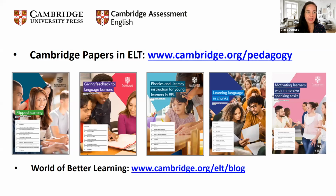We also write summaries of these to go on our blog, and the address is at the bottom there. Please do check out the blog as well. My team and lots of the experts and consultants we work with also write on the blog, aside from these papers. So we write about research that we're doing and projects that we're involved with. Please do check that out as well.